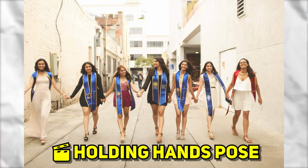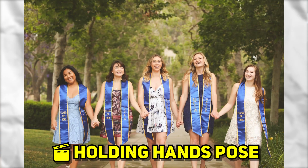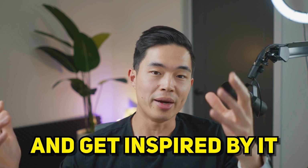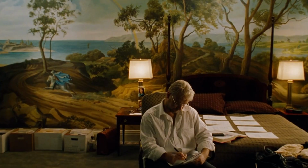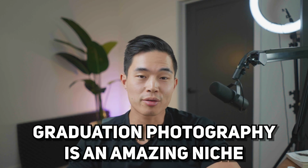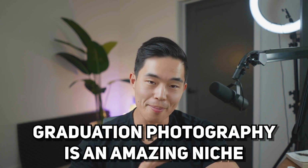I'd also have groups of friends hold hands, walking down towards the camera. And yeah, there's so many different poses that you guys can implement with your clients. Just look at other grad photography and get inspired by it. Definitely write it down, have it written down somewhere, because I always say, if you don't write it down, you didn't learn it. Overall, you guys doing grad photography, it's an amazing, amazing niche.